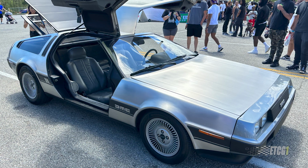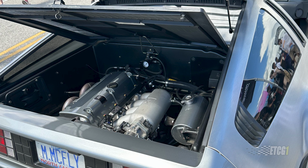I missed taking the Type R to H-Day because of this. I was supposed to drive the Type R to H-Day and show it off at the JDI booth, but luckily they got in touch with a guy who happened to be named John, who happened to own a DeLorean with a K-swap, a turbo K-swap in it. So my place at JDI was taken by a really good replacement. That was a really cool car.